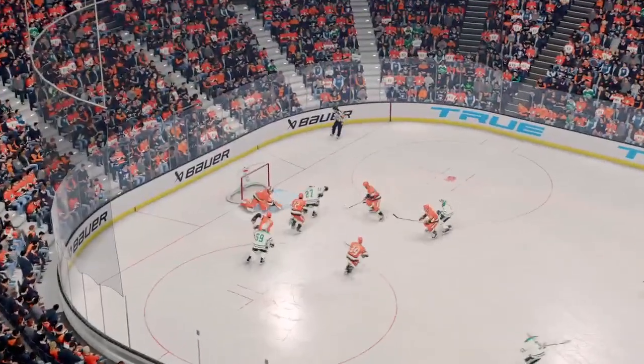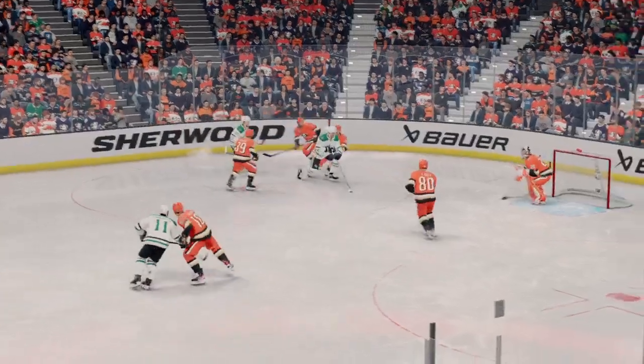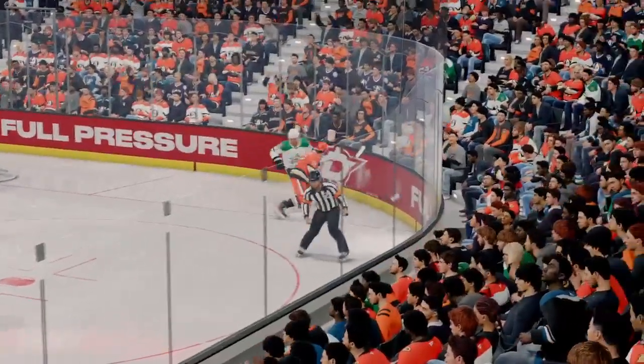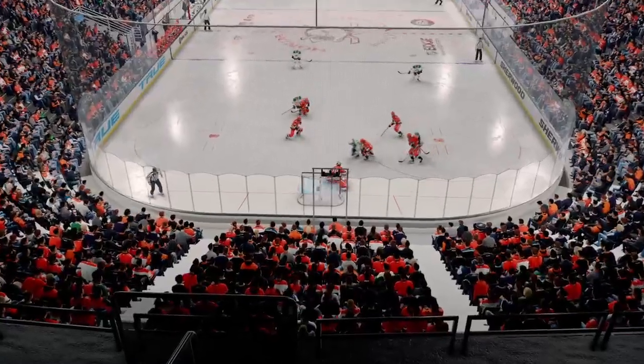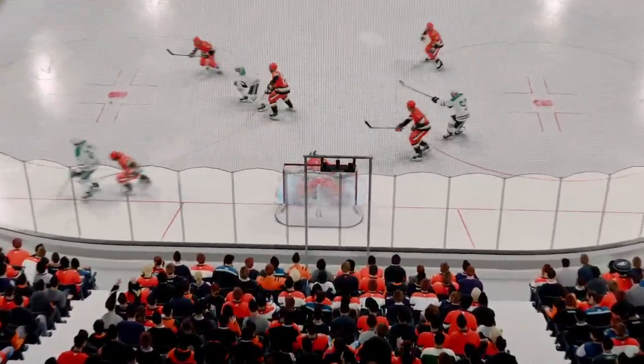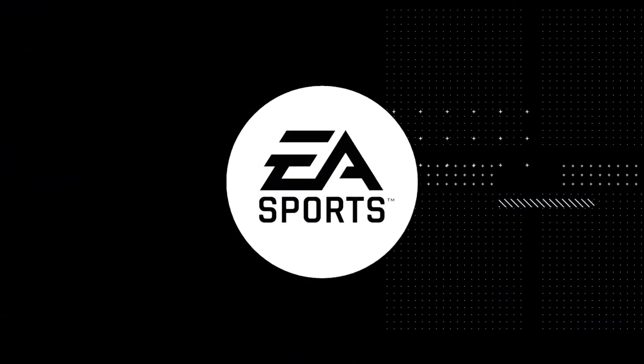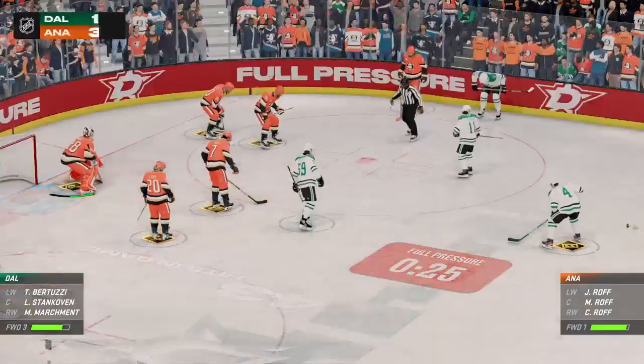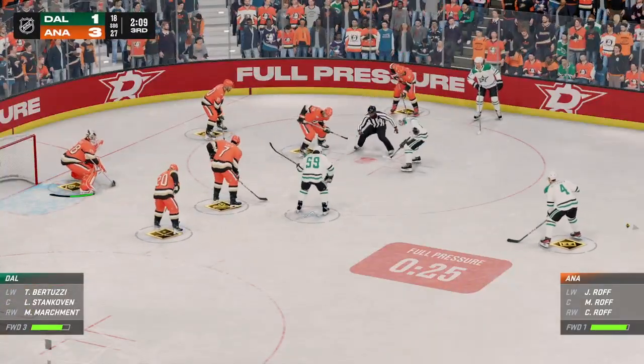Oh, well, a save like this, it'll wake up your entire bench. I mean, this is a game changer, James. Talk about change the momentum of a game and a timely save. That's one right there. Anaheim's been the better team offensively tonight. A lot of scoring chances, and they lead it late in this third period.